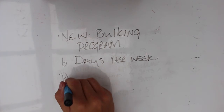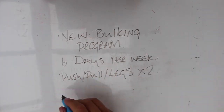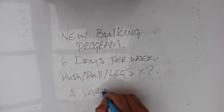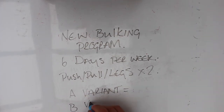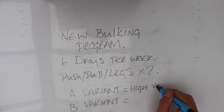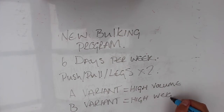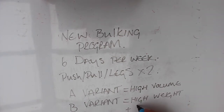So I'm now going to be training 6 days a week instead of 5, training extra hard, and I'm going to be going for a push-pull legs split, doing it twice over. And so I'm going to have 2 variants, an A variant of high volume and a B variant of high weight, balancing and working on any injuries or muscular imbalances that I have.